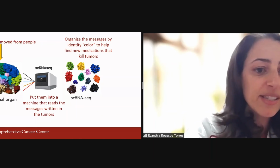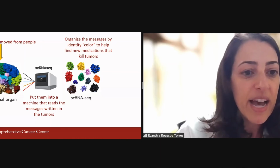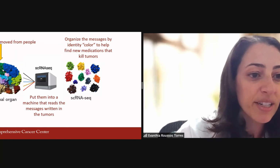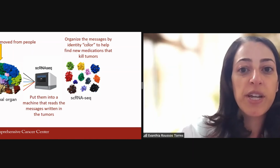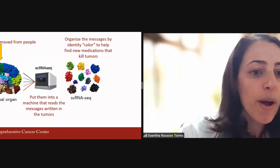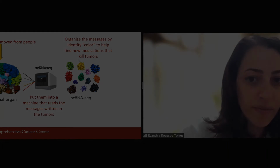And that's what this group of Legos is, okay? Then we take that group of Legos and we put them into a machine that reads the messages that are written inside these tumors. And then we can organize the messages by different colors that help us understand what makes up that evil group of cells called a tumor.